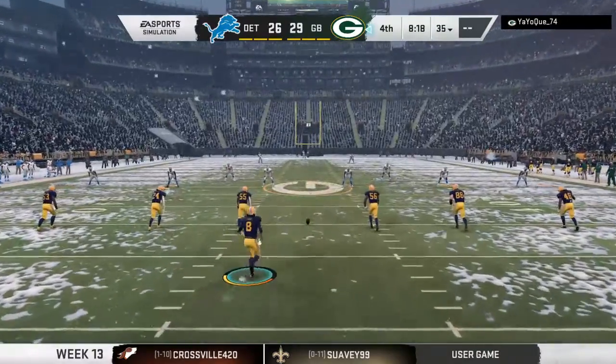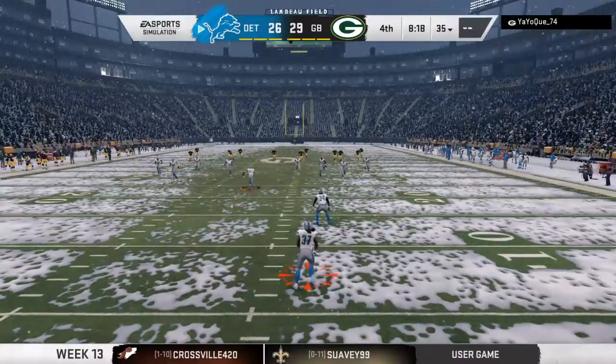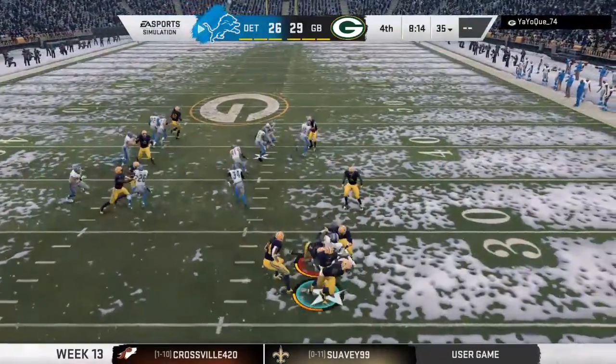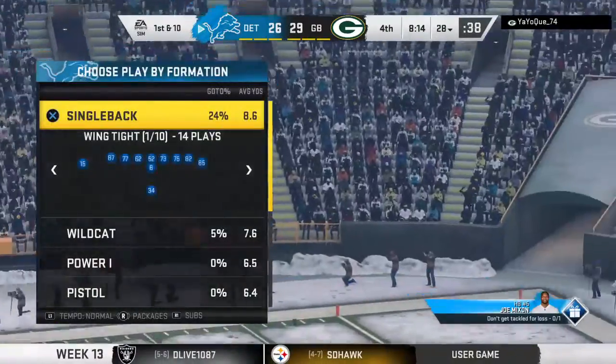The kickoff team on the field now as they will send this one away. This one taken from the 7. And they'll take it past the 25 and up to the 28-yard line.